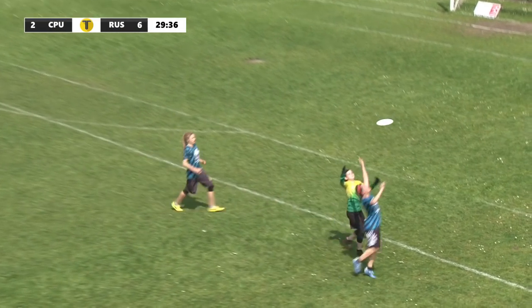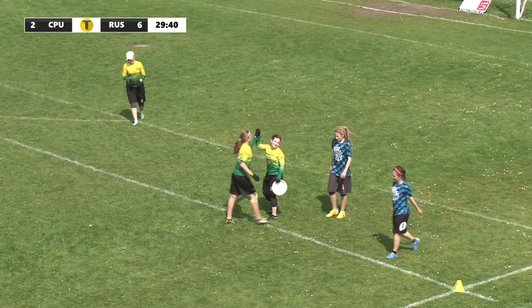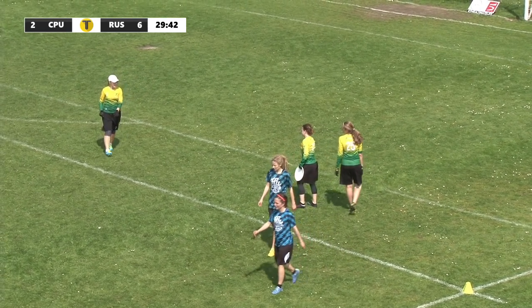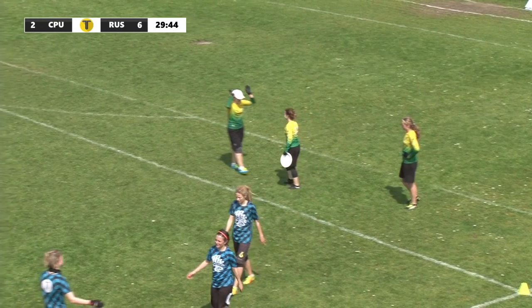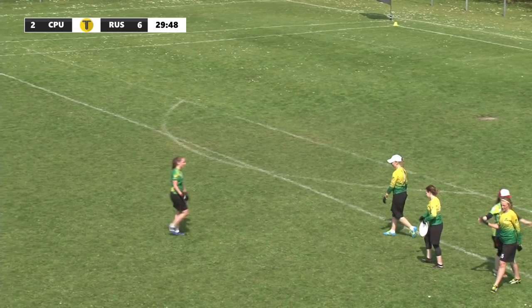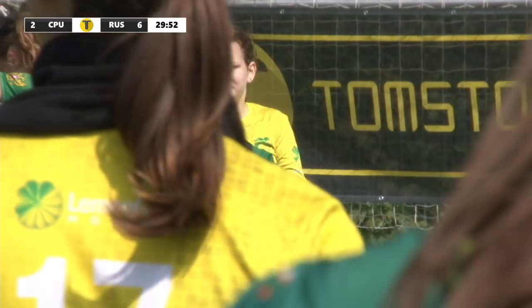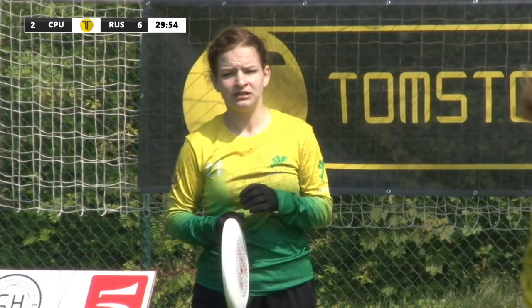It's going to sit, there's going to be a bit of pressure under it. The receiver makes the grab. Defender goes up a bit too early, tries to steal in before the receiver can get a chance. Doesn't prove to be effective in the end. It's a good read, trusting what she saw, not getting baited into going in slightly early. Lemongrass extend their lead here to 7 points to 2.